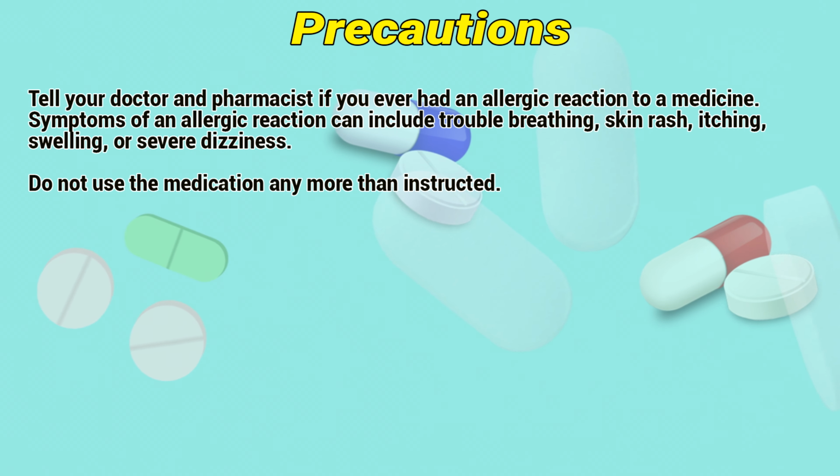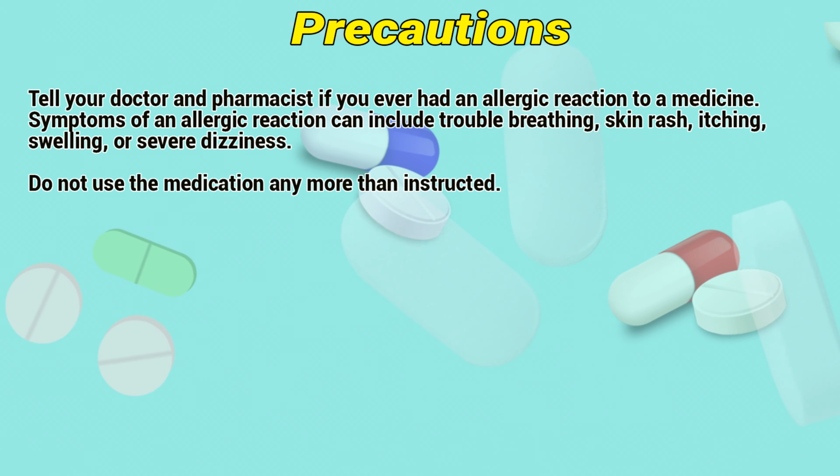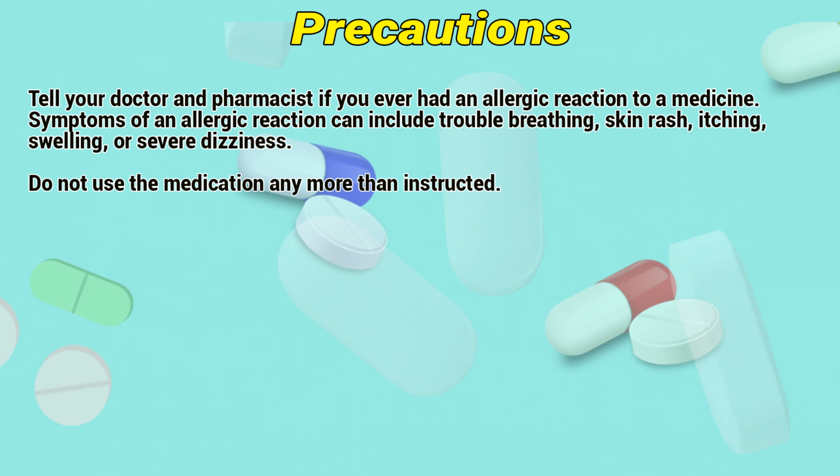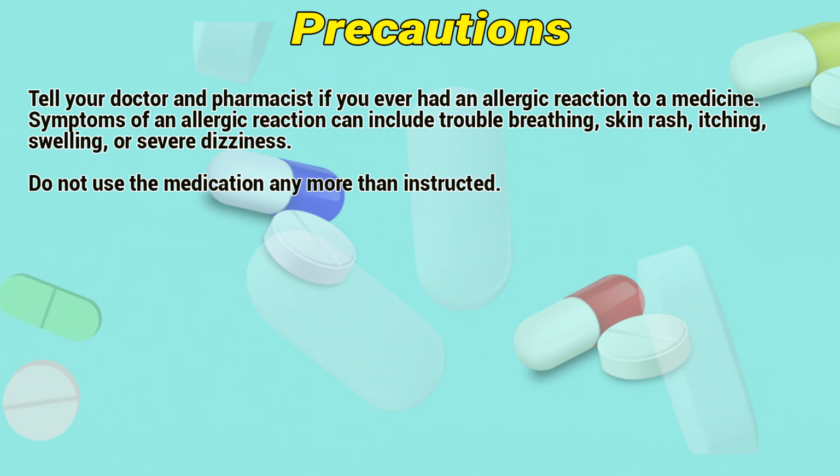Precautions. Tell a doctor and pharmacist if you ever had an allergic reaction to a medicine. Symptoms of an allergic reaction can include trouble breathing, skin rash, itching, swelling, or severe dizziness. Don't use the medication any more than instructed.